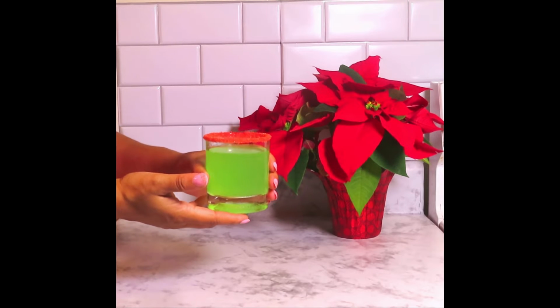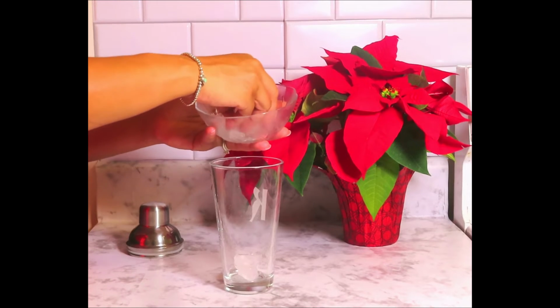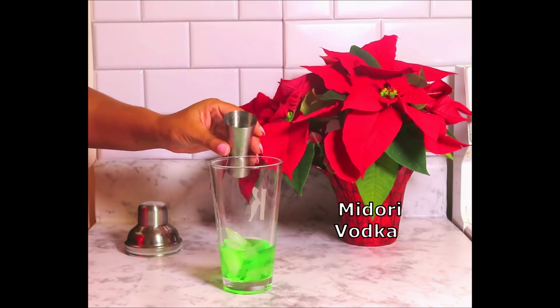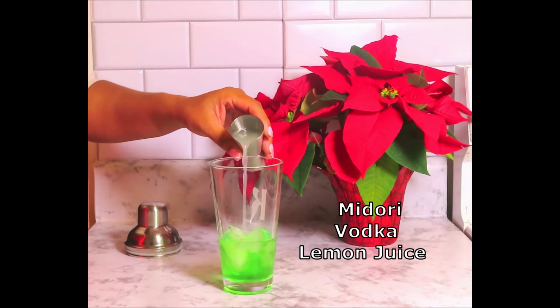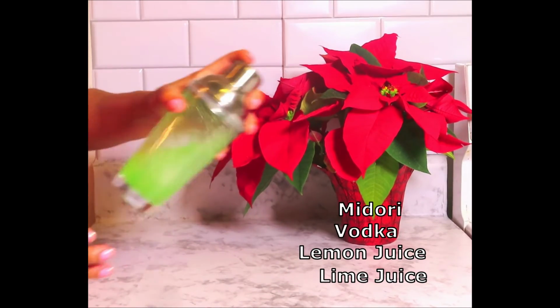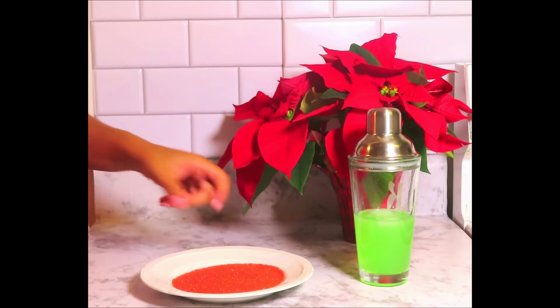And the next one is called the Grinch. I thought this one was so cute and I had to try this. So we're gonna go ahead and add our ice to our shaker. We're going to add Midori. We're going to then add our vodka. We're going to then add lemon juice and lime juice. And then we're going to shake that thing up, okay?